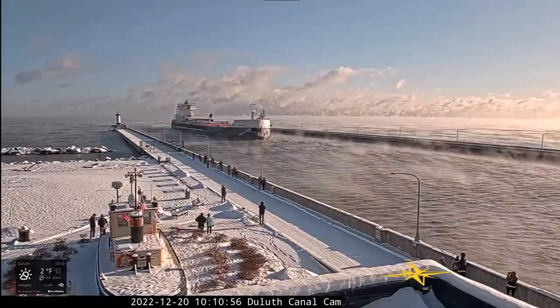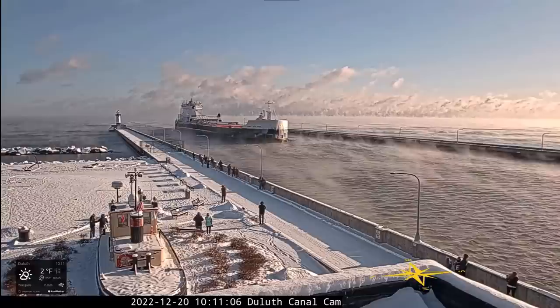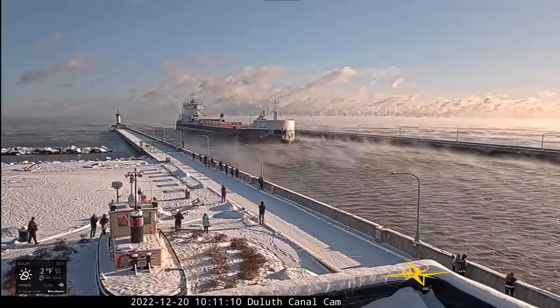The Boland is arriving in the Twin Ports today to fuel up at the fuel dock and then head over to Hallett Dock Number 5 with a load of limestone. If you see any crew members, make sure to give them a big wave and welcome them back to the Twin Ports.